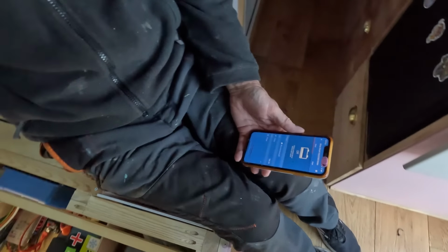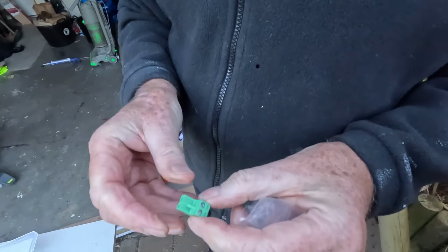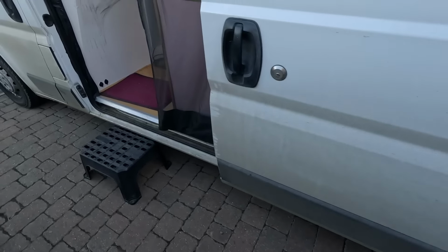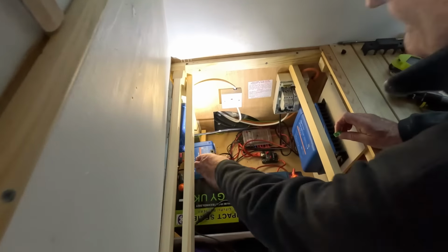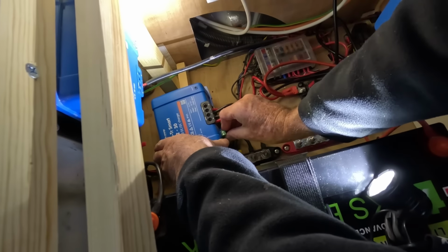Oh! Turn it off. We forgot something. Put that little link in. We kept saying we mustn't forget to put that in. Mustn't put it in before. So that now goes in there. Now I can start.